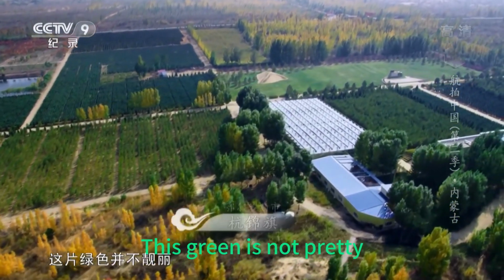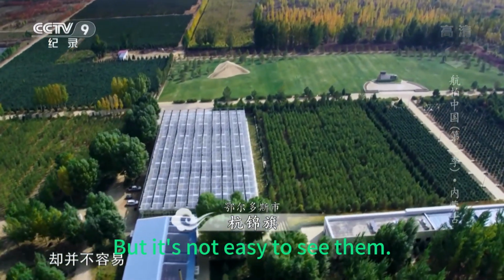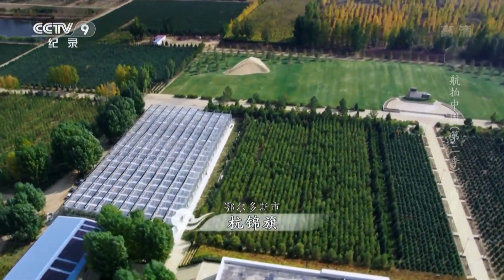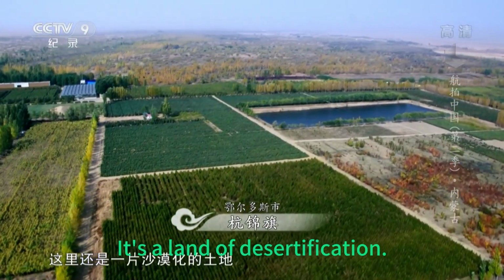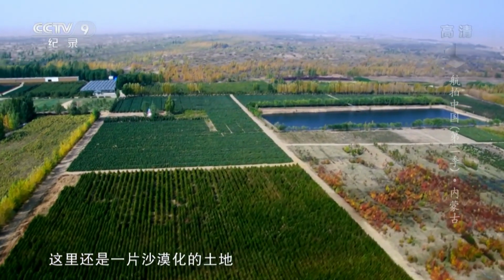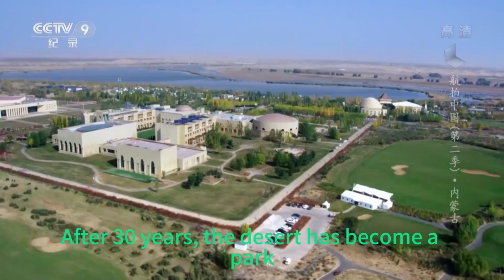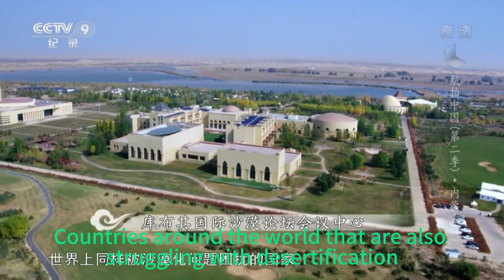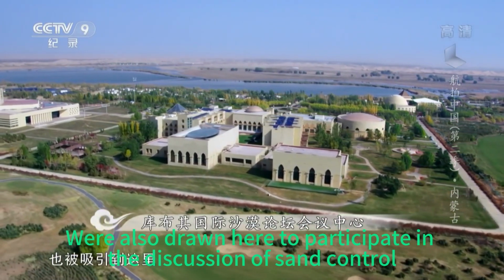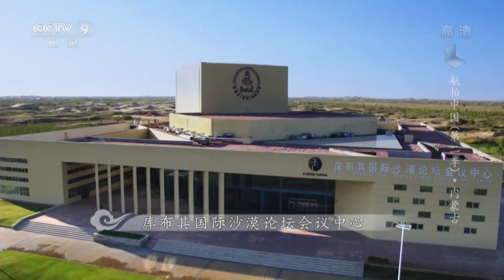This green is not pretty, but it's not easy to see them. Just 30 years ago, it was a land of desertification. After 30 years, the desert has become a park. Countries around the world that are also struggling with desertification were drawn here to participate in the discussion of sand control.